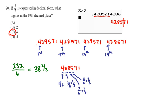I'm sorry, I did make a mistake. 2/3 would not be 2/6. That would only be 1/3. The answer in this case would not be 2. It would have been 5, because we would be 2/3 of the way through another cycle, and so the answer for the 232nd digit would be 5.